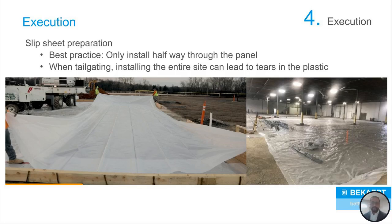Best practice, from what I've seen some contractors doing from experience, is that if you were to tailgate, let's say, a 120 by 120 panel, the crew only places half of the sheet in one area, and as they begin to work their way out, they extend the sheet to the remaining area, so they don't have to create any tears in the plastic.